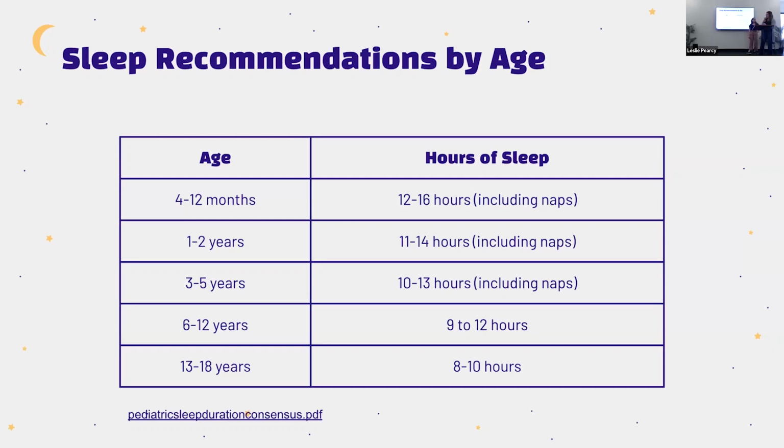And we want to know that sleep needs vary by child, but just keep in mind where your child is and that these are the recommended hours of sleep they should get. And we'll talk a little bit later about what can happen if they're getting too much sleep, not enough sleep, or overall poor sleep.